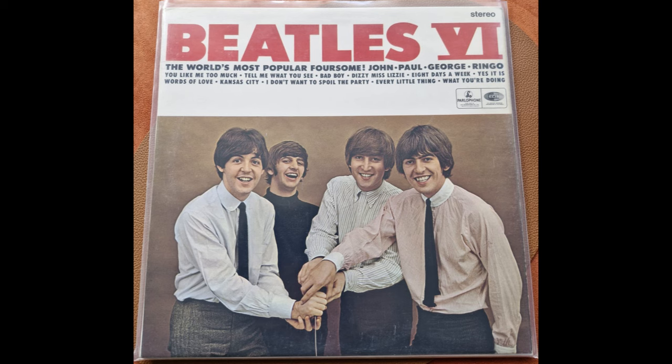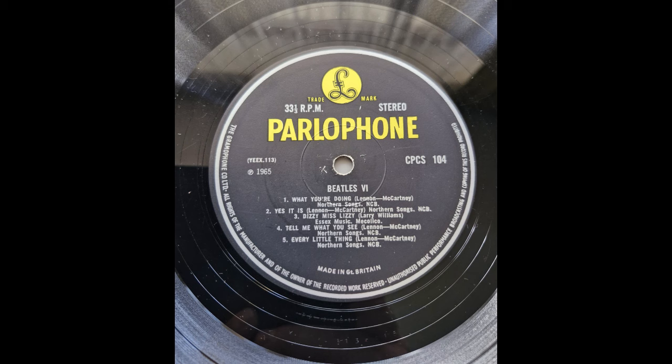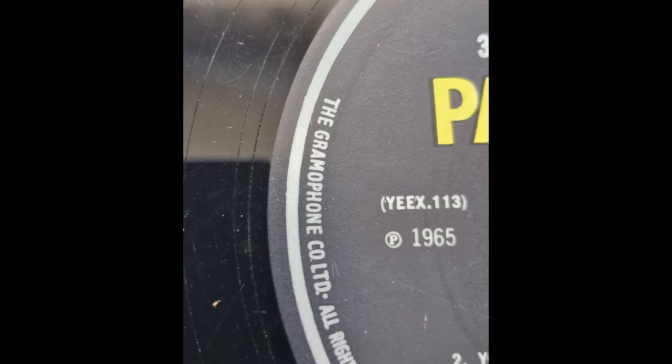Album number 3, Beatles 6, released in 1965. It included a mix of tracks from Beatles for Sale and a few others. The UK export pressing came with the CPCS 104 catalog number on the yellow-black Parlophone label once again. Like Something New and The Beatles' Second Album, the Beatles 6 export versions came in three label variations.